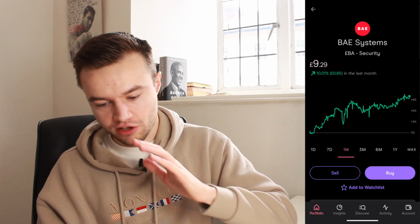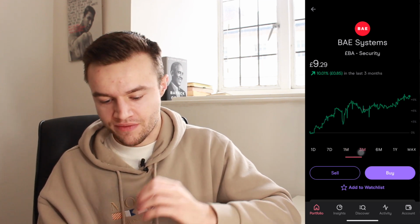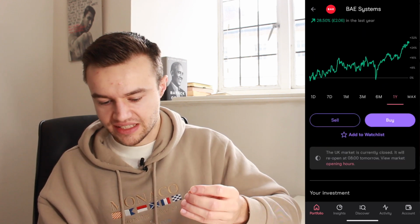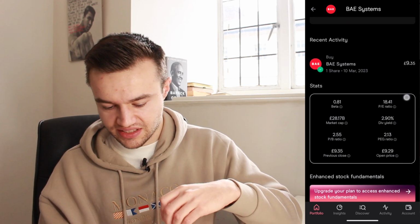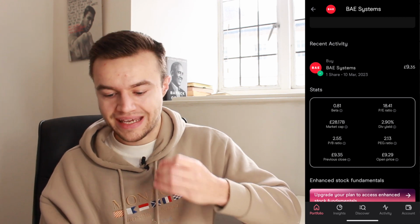So I can see here a graph of that stock's performance over, again, different time periods. I have the buttons to buy and to sell. I can add it to my watch list, and I can see some more details in terms of the average price of the share, the current value, the number of shares I own, the investment gain/loss, some recent activity. There's some good stats here as well. So for example, I can see the dividend yield, I can see the PE ratio.